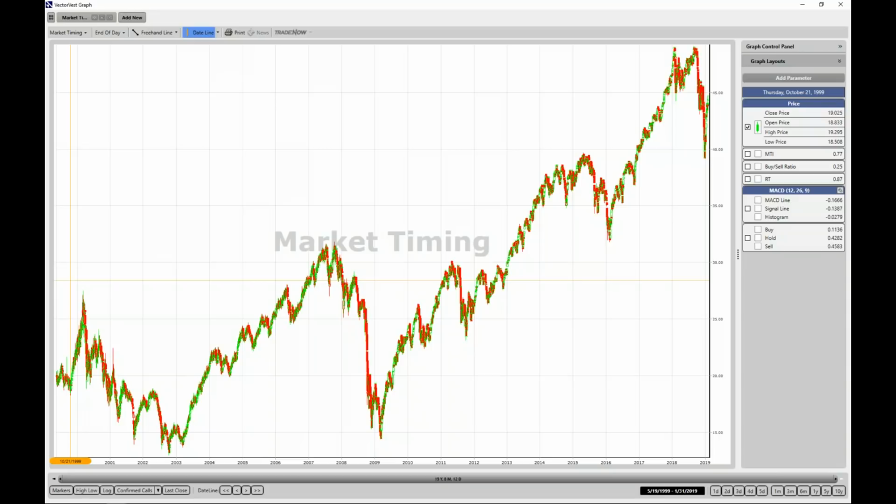Well, VectorVest in October of 1999 was advising people to get in the market then. We gave them a powerful strategy to use, and they were able to take advantage of the crazy rises in stock prices that occurred during that time period. And then in March of 2000, we actually were advising people to get out of the stock market.